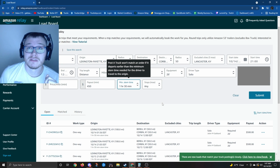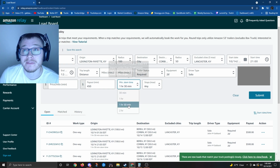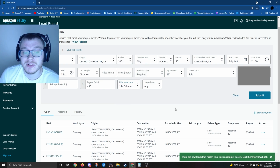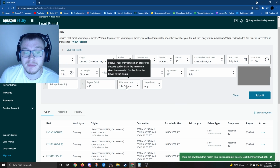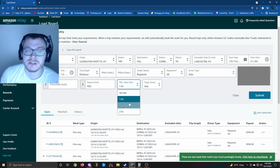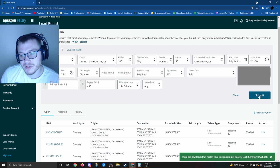This is the setting. So if you're worried that the AI is booking it and you'll be late, no, this setting right here stops that. I should probably do 2 hours, but instead I'll do an hour 30 so I can get the load. And I'm going to start testing this. I'm going to start doing an hour because I'm going to see if that affects it. But I put it at an hour 30 and I would submit this.